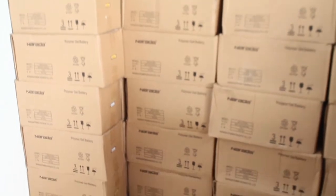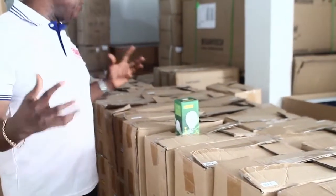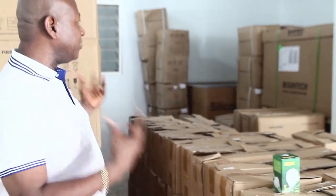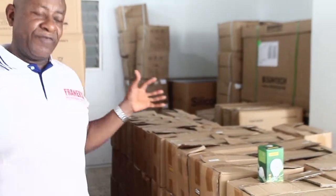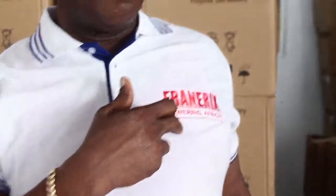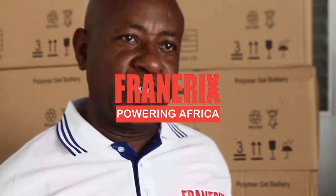The demand is constantly increasing, especially now that we have Doomso coming with us. A lot of people are starting to gravitate towards solar energy and solar products. So if you look in here, we are meeting the demand with all the equipment that we have over here. And you can see this is Franerix. We are Franerix, and our major goal is powering Ghana, and for the most part, powering Africa as well. We are here to stay, and we are here to support your energy needs.